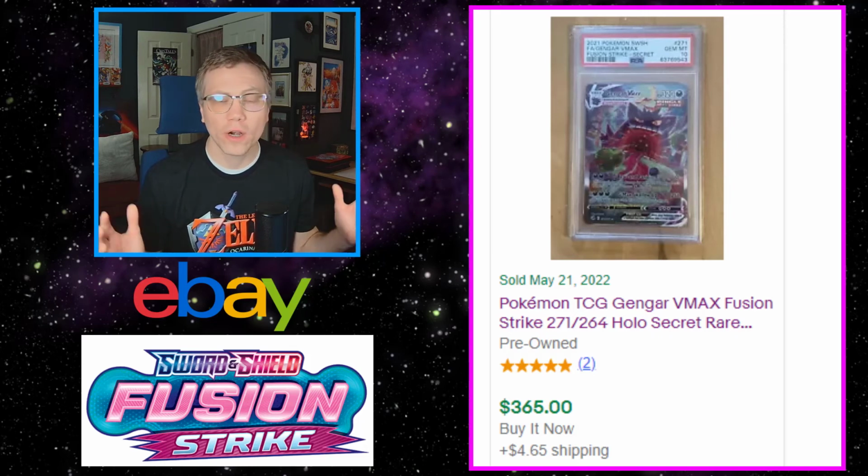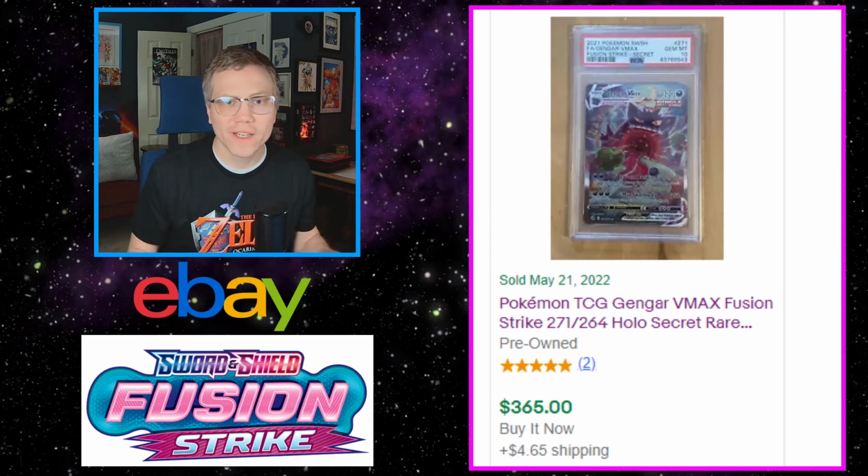My favorite Gengar personally is Sabrina's Gengar, the holo version from the Gym Heroes or Challenge set. I forget which one it is. Now, I'm personally a vintage collector. I really like that old school, classic, simple art style. But collectors are paying up for these alternate art secret rares. They do love these cards.